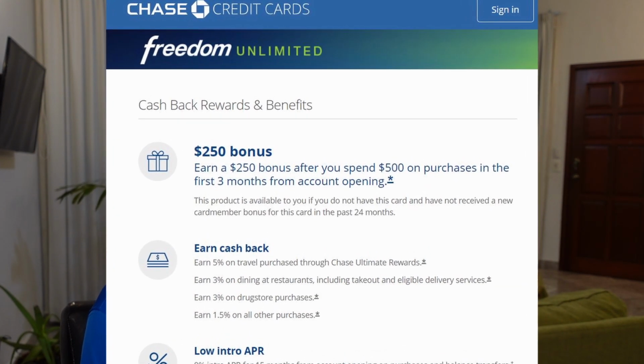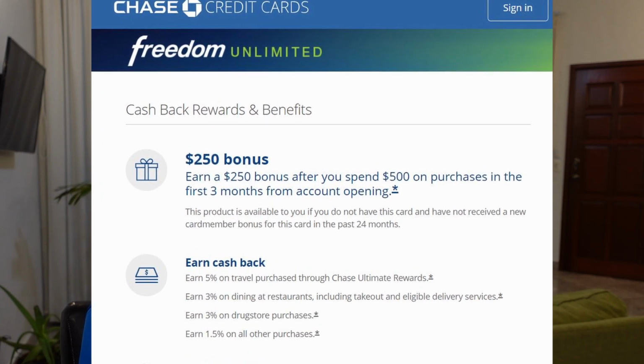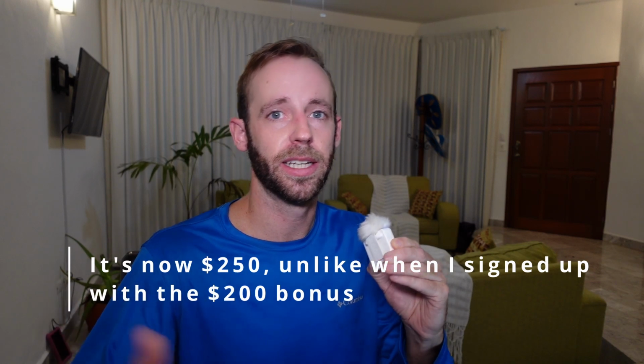I like this one before I travel because it gives 5% back on any travel purchases. So that could be your Airbnbs, and it could be your flights as well. You automatically get 5% back using that card. Plus, the card gives you a $200 bonus sign-up just for spending $500 in the first month. So if you're buying that flight, if you're getting that Airbnb, it's really easy to spend that $500 real quick. You're immediately going to get your $200 back.